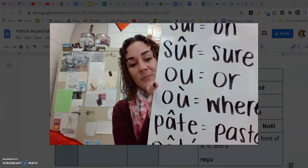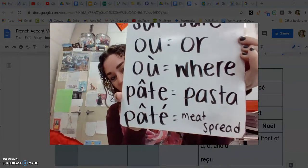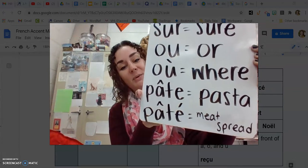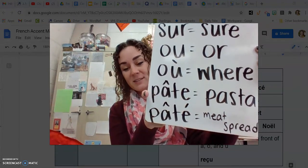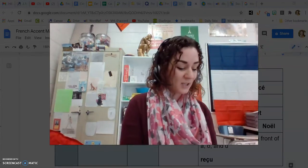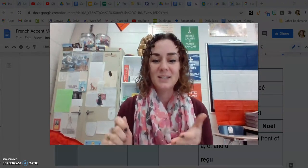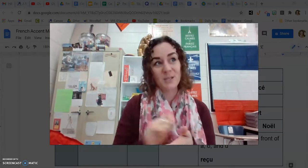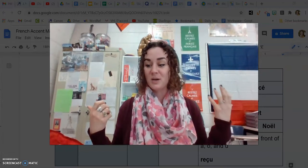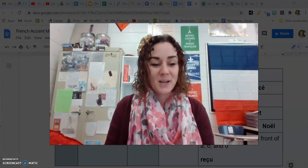Ou means or, but if it has a little accent mark on the U, it means where. And here's one that I think is funny: pâtes, usually with an S on the end because we want pastas, plural, we want lots of noodles. Pâte means pasta. Pâté is spreadable meat, where they take goose liver, grind it down, and make it into a yummy meat spread. I don't think it's yummy, but it's actually a French delicacy. So imagine going to the restaurant and you want pâtes, you want pastas, but you end up getting pâté. That would be awkward.